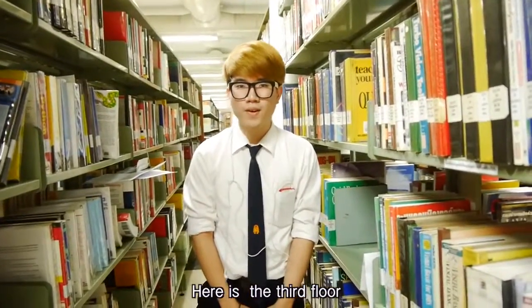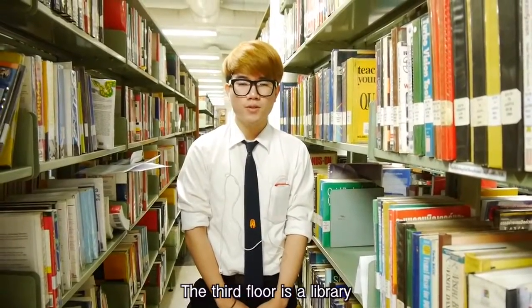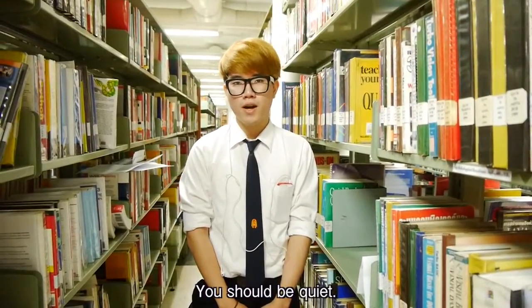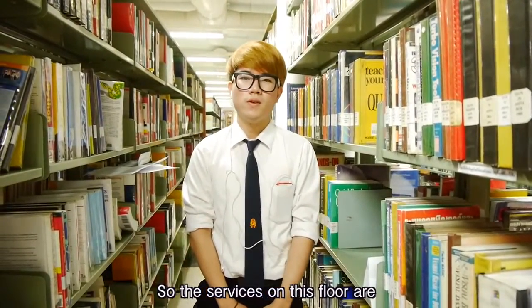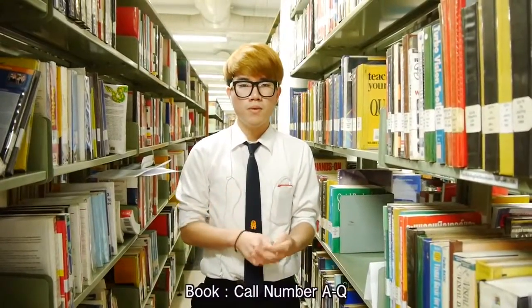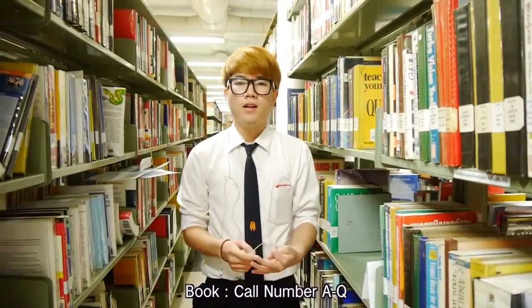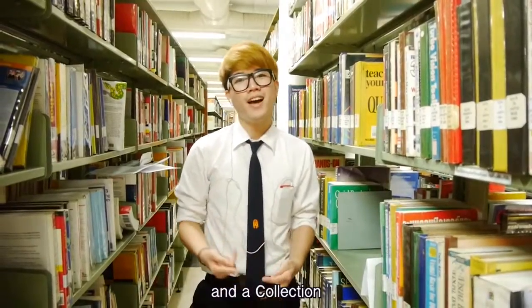Here is the third floor. The third floor is our library. You should be quiet when you are on this floor. So the services on this floor are newspaper, book call number A to Q, a quiet zone reading, information service, Q&A, and a collection.